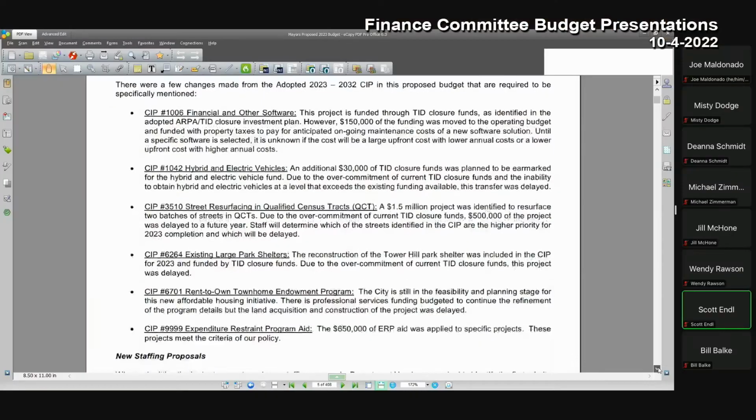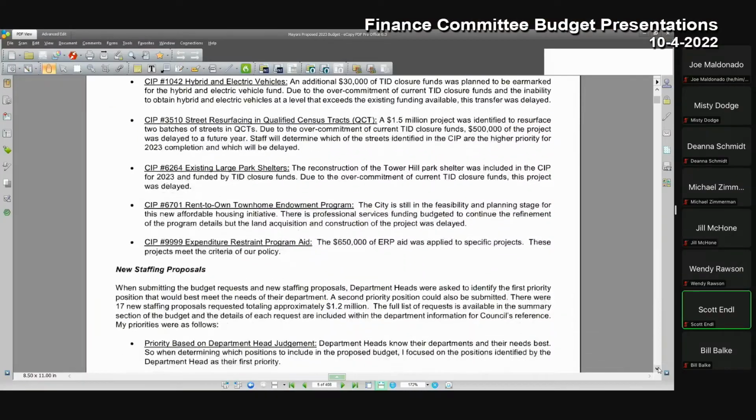I know we've got the strategy of putting money from gas savings in there, which probably isn't going to happen this year, but we do have that ongoing strategy to continue to put money in there because it is important to start adding more of those vehicles. Let's see. The street resurfacing and qualified census tracts. We had $1.5 million that we were going to put in those the streets in the qualified census tracts.